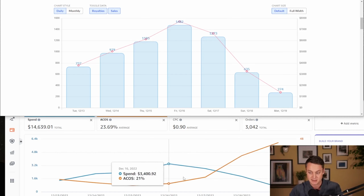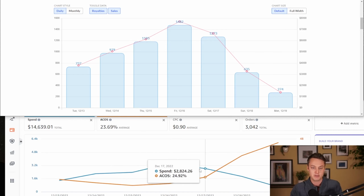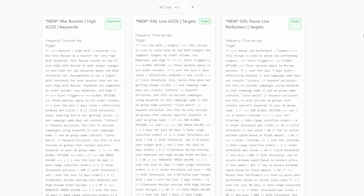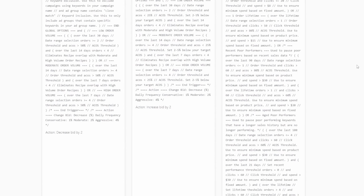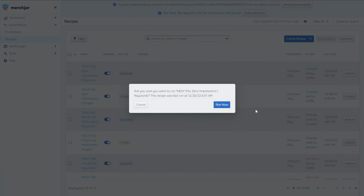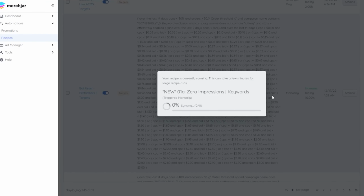As we move past this holiday sales season, we're going to be in that sales lull, and then sales should start to pick up to their new normal of January and February, typically those slower months for a lot of sellers. We're already starting the reoptimization process. For me, it's using Merch Jar recipes to slowly start bringing bids back up for anything that's not getting impressions anymore, which is going to be most of my campaigns with what the bids are. Looking at recent results, the things that were recently performing will increase in bids faster.